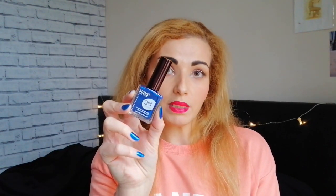So as I said, I had two nail polishes today. One, the metallic one, is the Kiss Gel Strong in the shade Mystery Ocean, while the Crème nail polish is the Rimmel London Danny Boy Blue. You're also going to find a full review with swatches on my website valentinachirico.com.